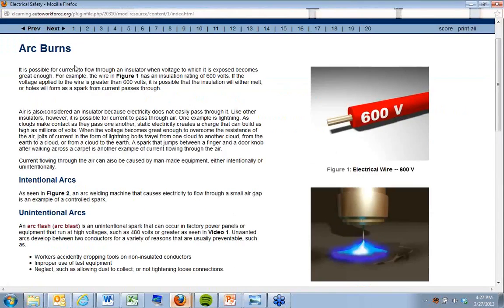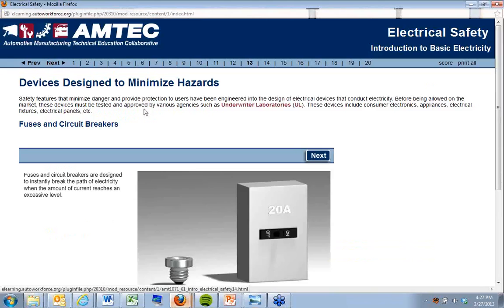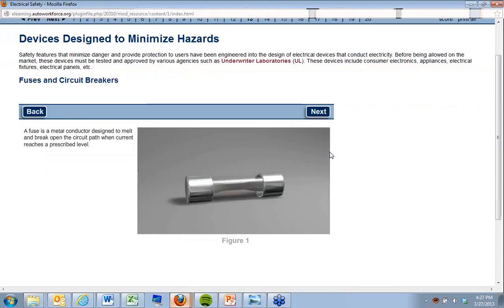And again, it continues on with arc burns, electrical safety precautions, and again showing an electrician measuring electricity in a cabinet. And that's actually a low voltage cabinet, which is why he's not gloved up or sleeved up. And then we go to things like fuses and electrical circuit breakers. We show things like what would happen to a fuse if it overheats.